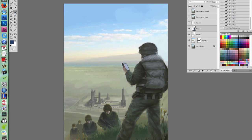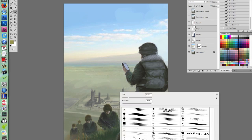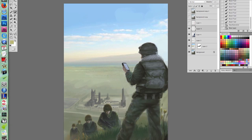I want to brighten the midground, making a new layer, so that it's clear that this is shaded and this is not. So what I'm going to do is grab some yellow-green color and repaint some of this closer part of the ground back there. And then it'll be clear that one part has more sunlight than the other part.